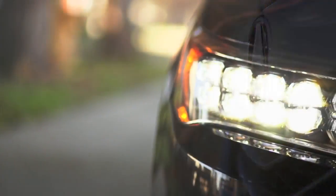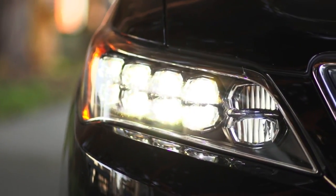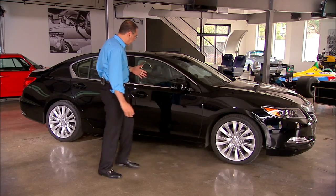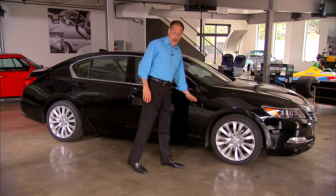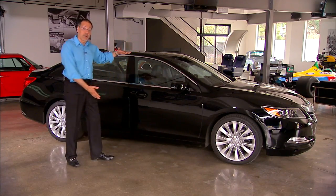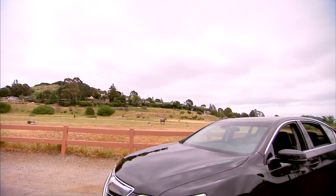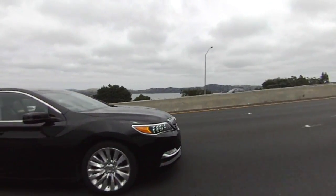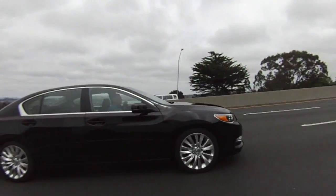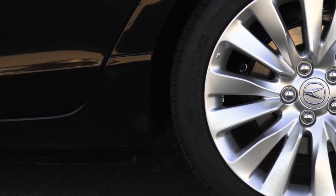The main styling cues are the standard LED headlights. You don't see those very often. And this kind of kicked-down belt line and this body line that gets you there. That's unusual and creates a little taller greenhouse than you'd normally expect. But other than that, it tends to make the front end look kind of bulky, and the rest of the car just looks like a 2013 car from Acura.